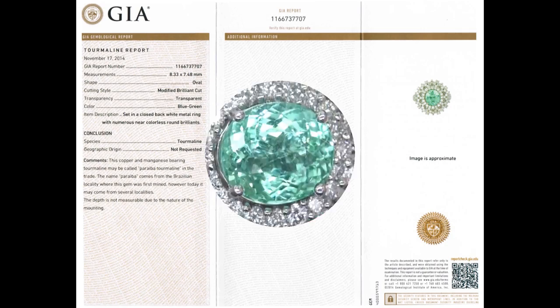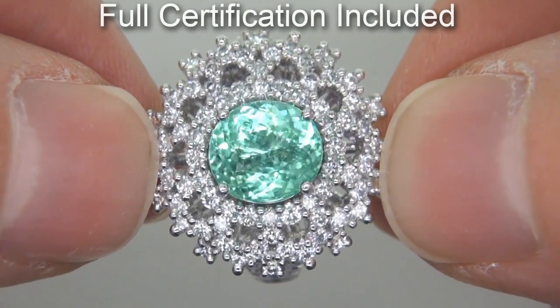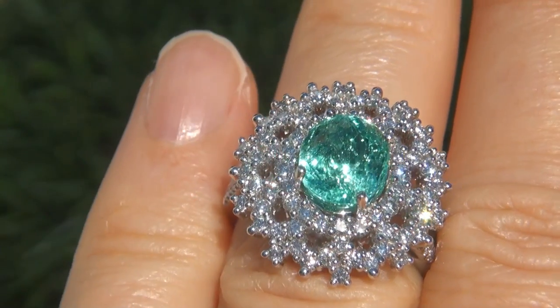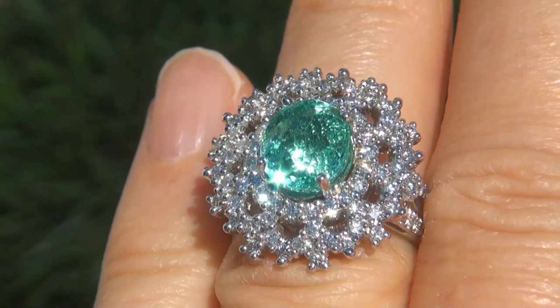Included with the item are both the GIA certification and a certified jewelry certification that documents the authenticity, quality, and characteristics of the ring. At the request of our consigner, the immaculate showroom beauty must be sold immediately.